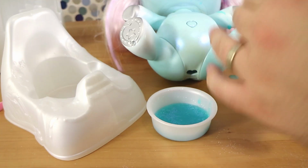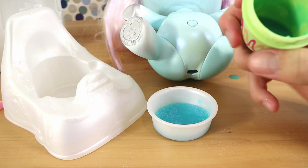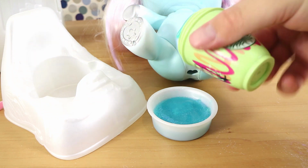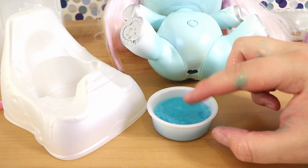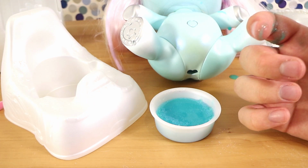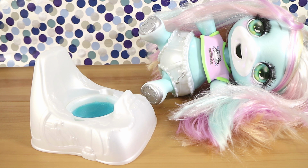Concoction. Let me check the cup here and see what that's looking at. So, in theory, she was meant to have pooped out a whole big amount of that, basically. So you then want to let that sit in the toilet bowl for 15 to 20 minutes until the slime gets to your desired consistency. And then we'll come back after that and fold in everything else that goes with it. Whew. So we cleaned her out.